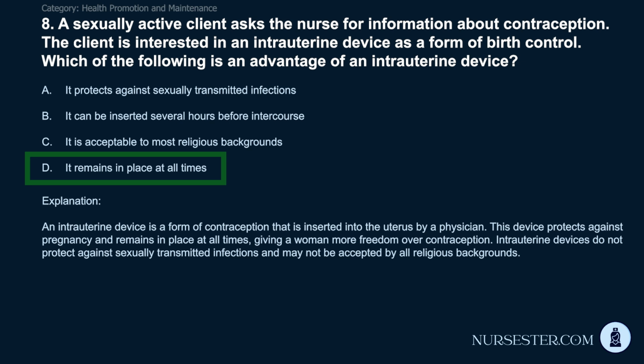An intrauterine device is a form of contraception that is inserted into the uterus by a physician. This device protects against pregnancy and remains in place at all times, giving a woman more freedom over contraception. Intrauterine devices do not protect against sexually transmitted infections and may not be accepted by all religious backgrounds.